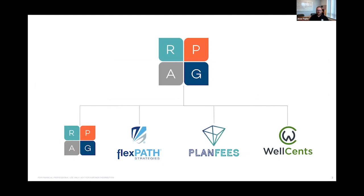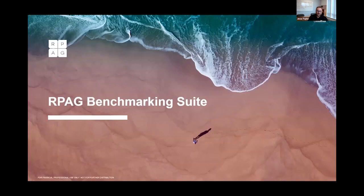RPAG is our overarching brand. We have a few different areas, a few different tools, technologies, and brands that you might engage with. We have RPAG Advisor Platform, which houses all the technology. We have FlexPath Strategies, which is our CIT and target date company. We have PlanFees, which is our fee benchmarking technology, and RFP Express really falls under that. And then we have WellSense, which is our financial wellness brand. Today, we're going to be focusing on our benchmarking suite and RFP Express in particular.